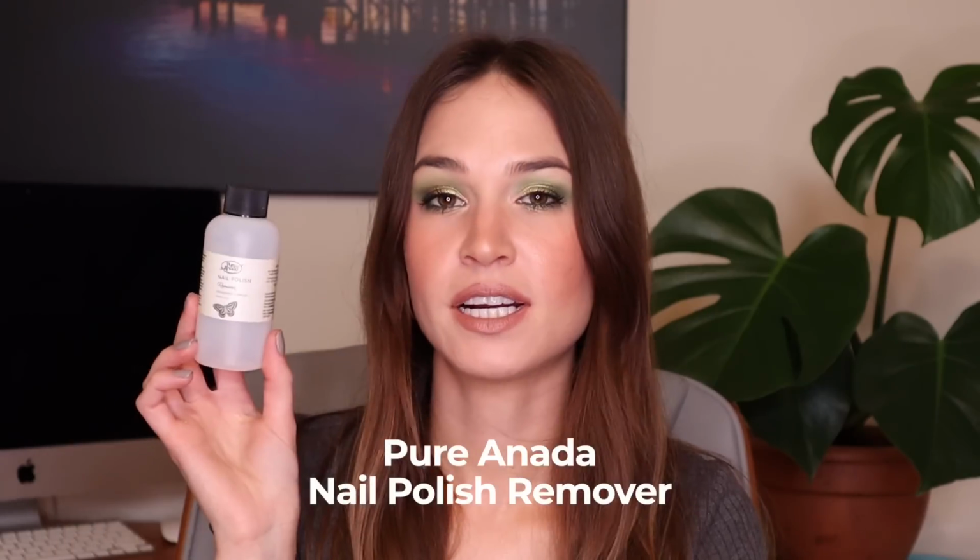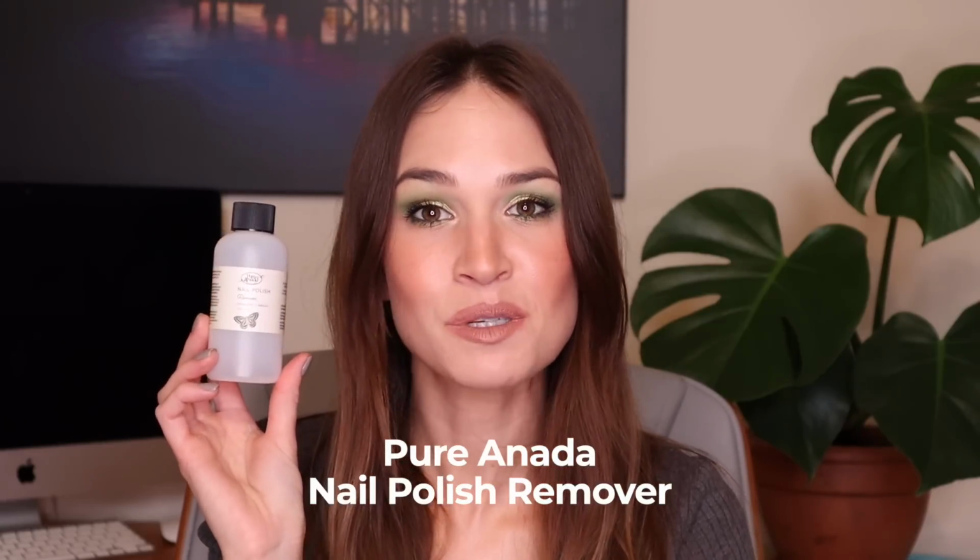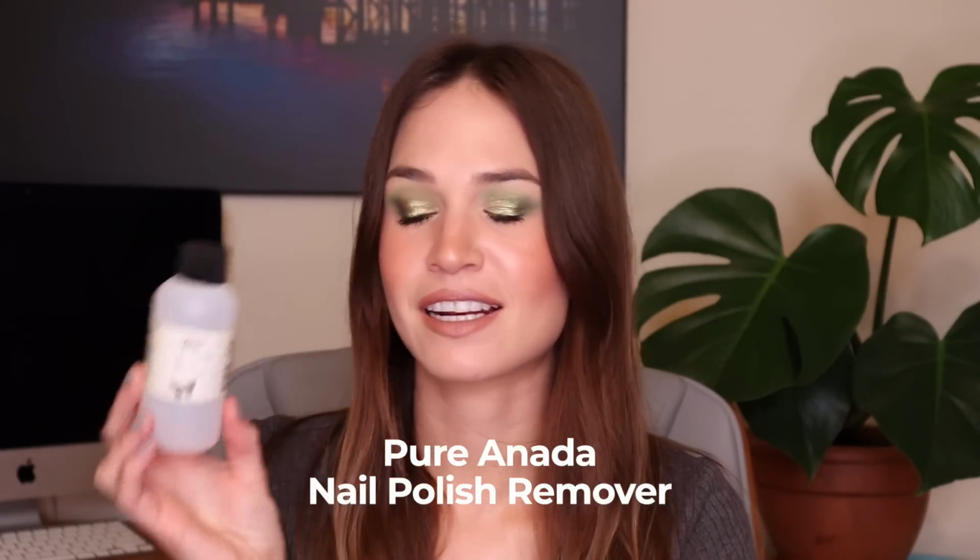Finished up this Pure Innate nail polish remover. This was really good for a nail polish remover that is mostly natural and non-toxic, no acetone, scent free. It definitely was. It had some sort of fragrance, but it didn't have added fragrance to it. And this is a cruelty-free brand. I believe this brand is also made in Canada. And this was really good. Yeah, it's made in Canada. This was really, really good.